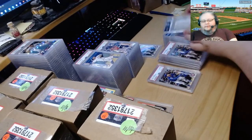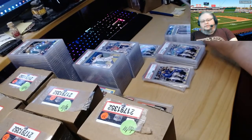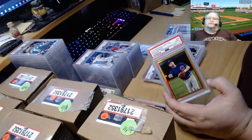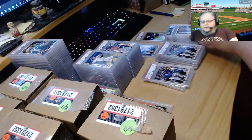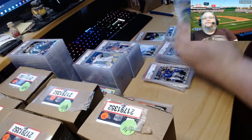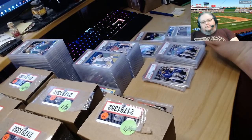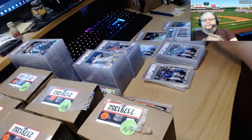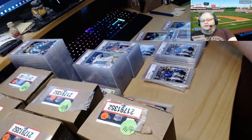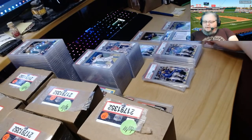Huh. Yeah, we'll take a look closer at that later. 10. Didn't do too good with those guys. Let's see, we've got, oh, this is the Chrome Orange Refractor at a 9. Now we've got his 2018 Bowman Draft First. That's an 8. I didn't pull this one, I bought this. Must be a little bit off somewhere. Got his regular paper version of that, 9. A 10. Another 10. Too bad.